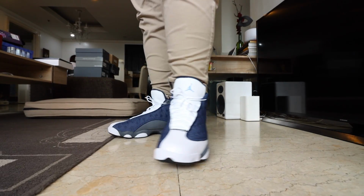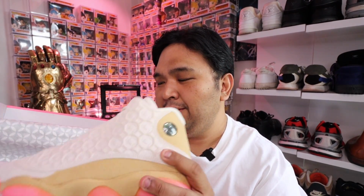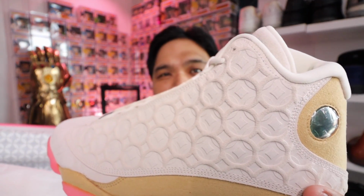So as I mentioned earlier, it comes in this really big pink box. As in, geek in pink, right? And if you pop it open, you have that really nice tissue paper communicating how premium this sneaker is. And it is premium, guys. It's selling for over 12,000. That's pricey for a Jordan. And this is what the shoe looks like. Take a look at that.